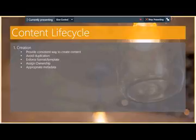We also need to ensure that we've got the correct metadata applied to the content at the point of creation. Because if we don't do it at the point that the content's created, it becomes quite an onerous task to go back and tag all of the content and figure out who actually owned it and why it was created. To do that after the fact is quite an intensive process, and it can be quite a mountain to climb.